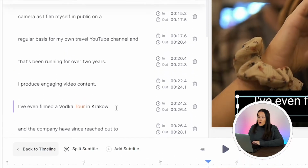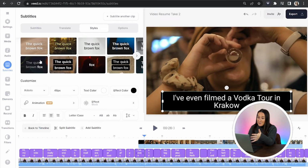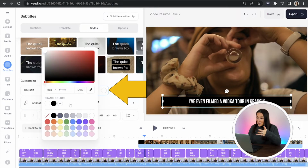Now, once all mistakes have been corrected, we can click on the Styles tab, and in here you can choose from any of these pre-made animated templates, or you can customize your own by choosing your own font, size, text color, effect color.